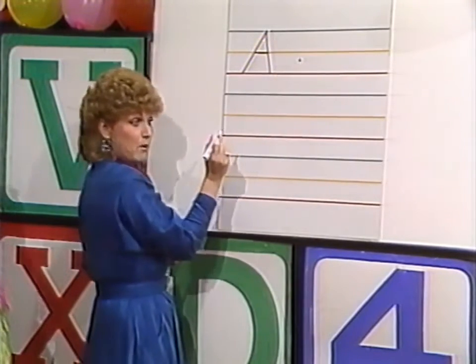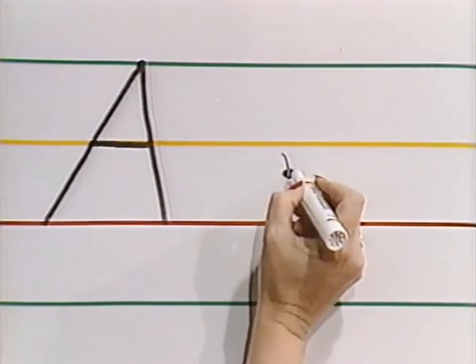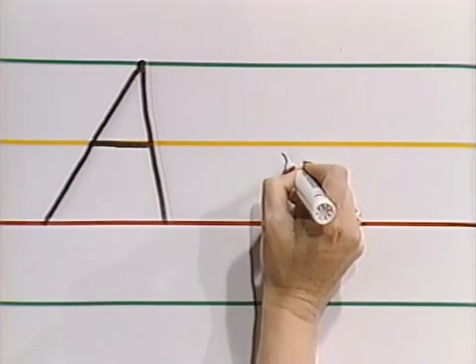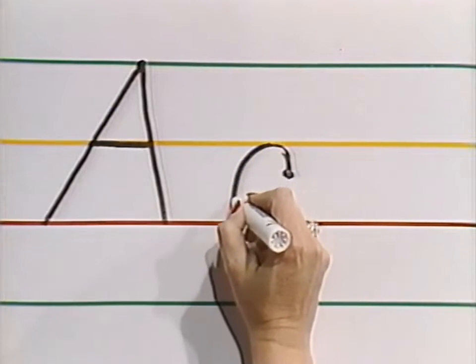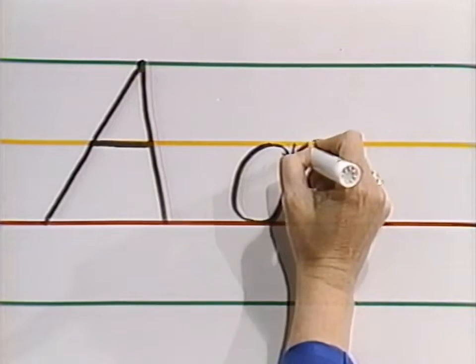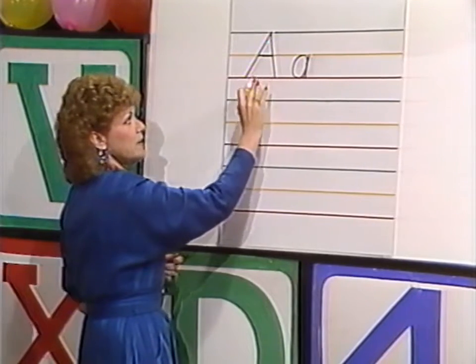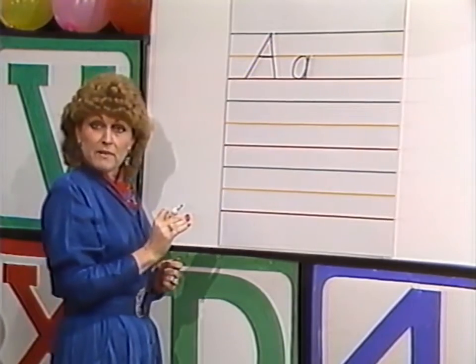This is how you make the small letter A. Go up and touch the yellow. Now, this is the hard part, boys and girls. Remember, you have to go up and touch the yellow. Down and touch the red, go back up and touch the yellow. Listen to that marker. And come straight down to the red line. Small letter A, capital letter A. What sound does A make?